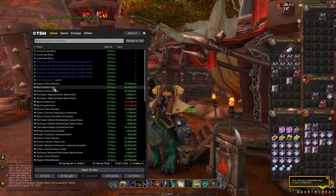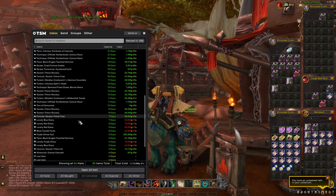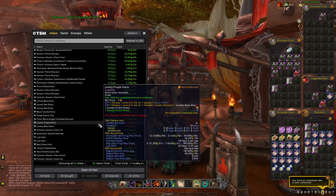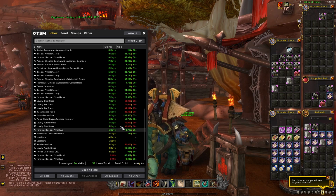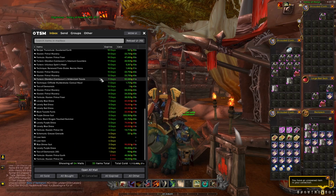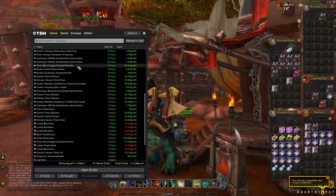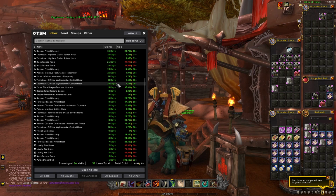One of the black tuxedo pants, still a good item to add. I have one of the purple dinner suit as well, and then one of the lovely purple dress. So all these cosmetics are always some of the best items you can flip on the auction house right now. Then as you can see, I have a few more of the different plants and recipes also from PvP, and then just the ones, for instance, the black dragon touch hammer.